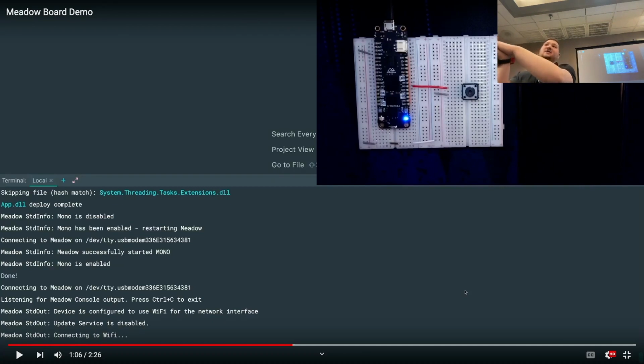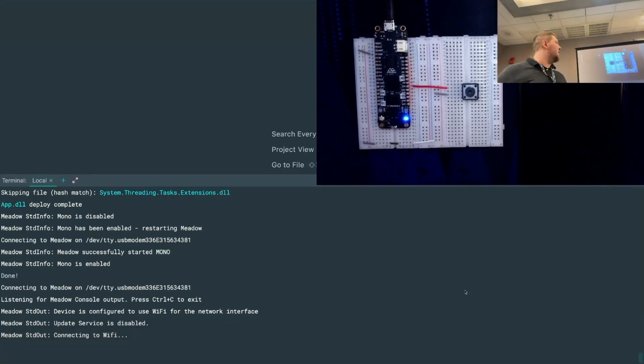The idea is that as soon as the door opens, the device would wake up and send me a text message saying that my mailbox was opened. It does that by connecting to my Wi-Fi network and using the Twilio API to deliver a message, all directly from the device. So that's what we're about to see in this demo. Right now, it is actually connecting to Wi-Fi. You can see that down in the logs below.